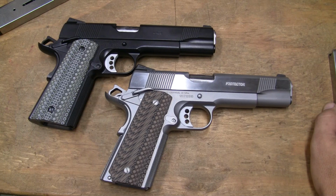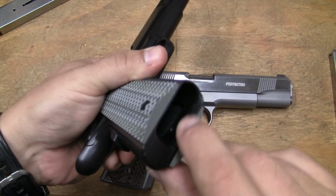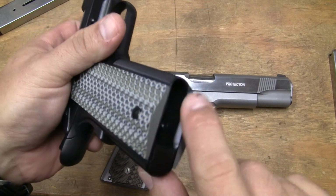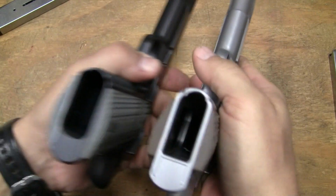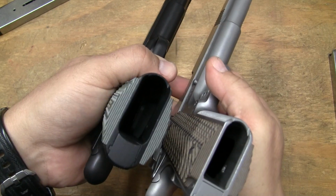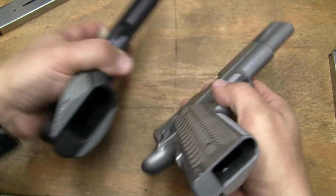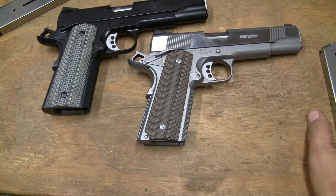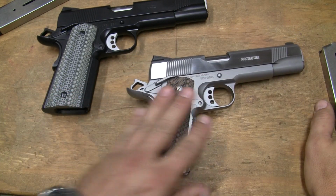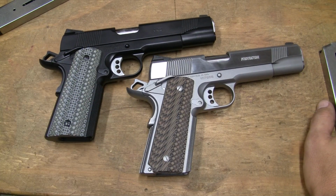What are some other features? I like on the CQB the bevel on the actual magwell. This Protector doesn't have as much of a bevel, so I like the bevel on that one better. It just makes that few times that it really counts, it makes it easier to actually do a speed reload. Even a tactical reload, any type of situation, but mainly a speed reload.